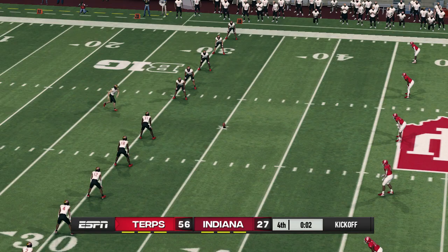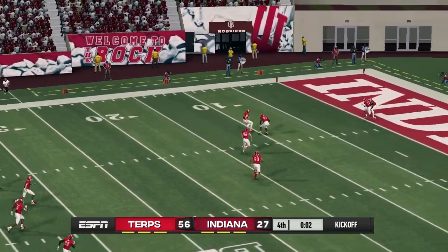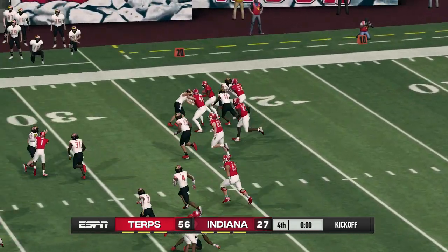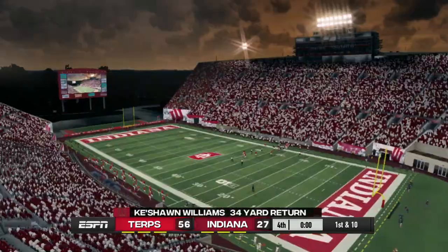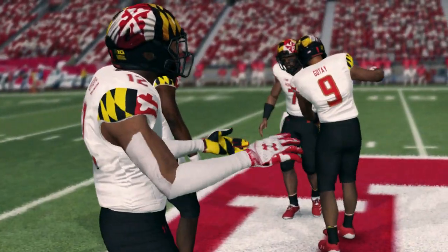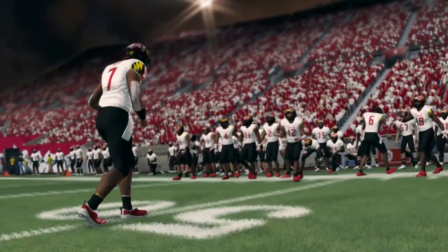Maryland gets set to kick this one away. Nice kick, plenty of distance. He's to the 20. Across the 30. He's pushed out of bounds around the 33-yard line. That's going to do it for this one. Our final score, Maryland 56, Indiana 27.